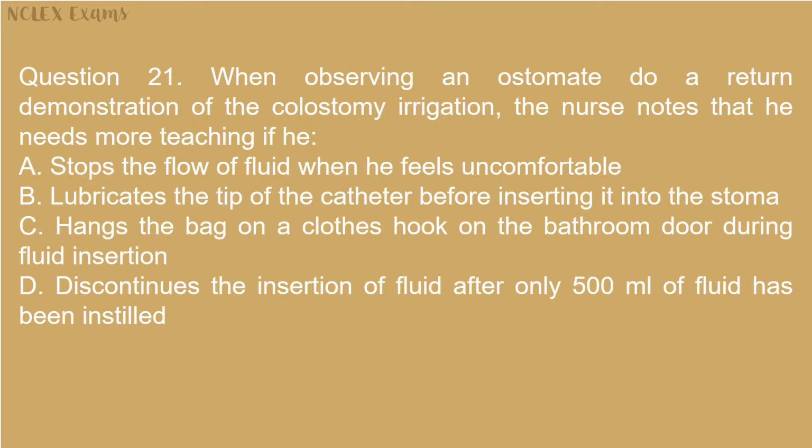Question 21. When observing an ostomate do a return demonstration of the colostomy irrigation, the nurse notes that he needs more teaching if he: A. Stops the flow of fluid when he feels uncomfortable. B. Lubricates the tip of the catheter before inserting it into the stoma. C. Hangs the bag on a clothes hook on the bathroom door during fluid insertion. D. Discontinues the insertion of fluid after only 500 milliliters of fluid has been instilled.